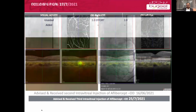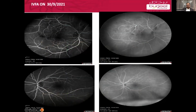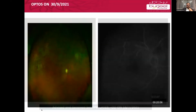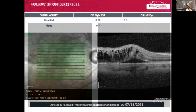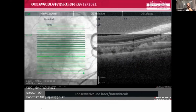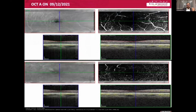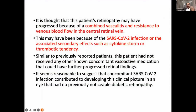He did well. Now my question is, there is a lot of literature or publications in the recent past. This gentleman did well. His vision is 20/20. So what is the reason for developing vascular occlusion? It's a combined vasculitis and resistance to the venous blood flow in the center, which causes a central vein occlusion.